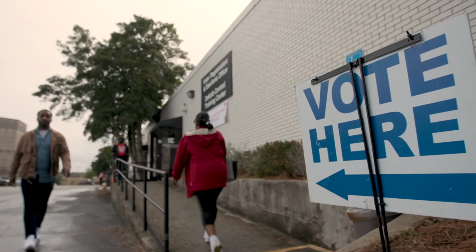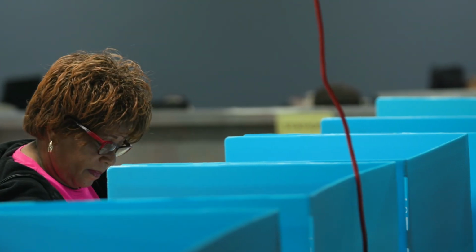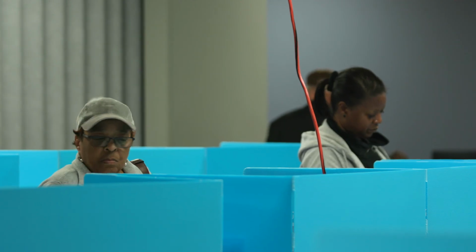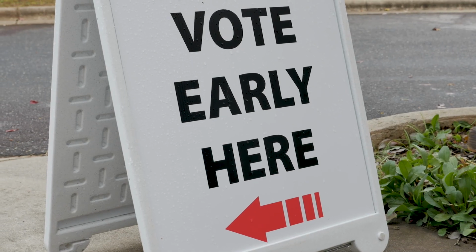These vulnerabilities will plague Georgia throughout the general election if they are not addressed. It is up to the state government to ensure that their voters are safe and secure in their choices. The question is, will they? For Who, What, Why? I'm Darlene Acuna.